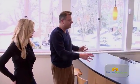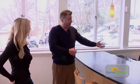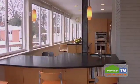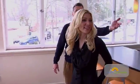So we designed this island as such so that they can put a computer there, they can do their homework, whatever. But the challenge here was getting this piece of stone in this house. The only way we could do it was to take the windows out, hoist it up. Yeah, it created quite a commotion outside. I bet. Here we have the living media room.